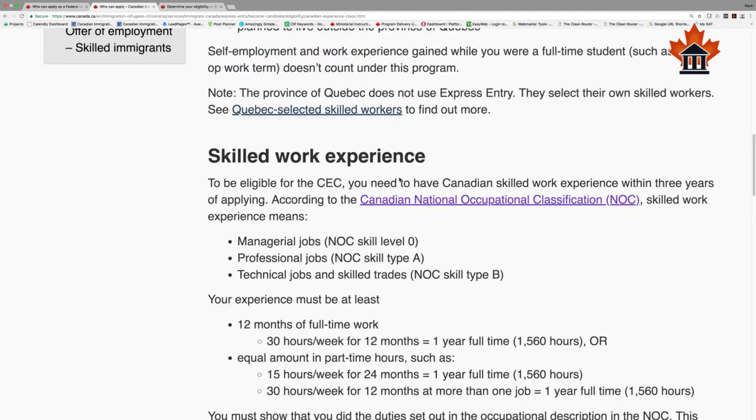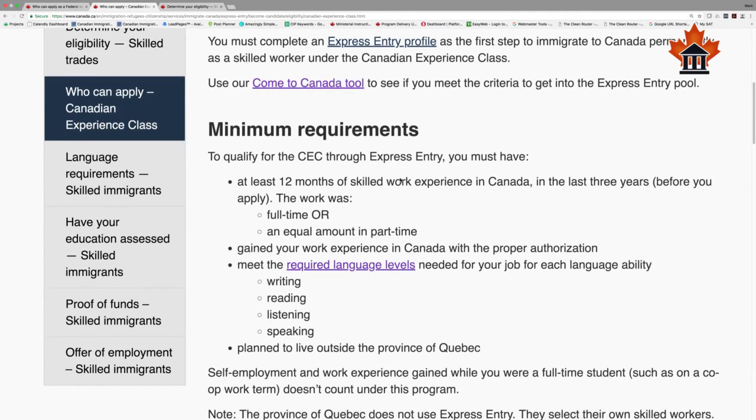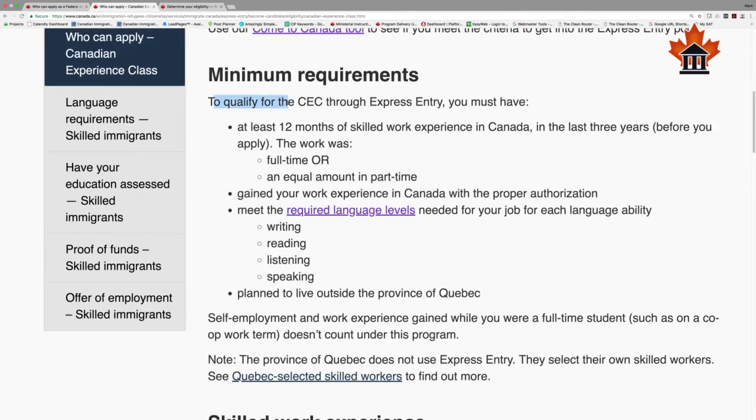One thing I will point out with the Canadian Experience class, when you're looking at the minimum entry criteria here, nowhere does it say that your work experience has to be continuous. In fact, you can have, over a period of 3 years, like it says here, pieces of skilled work experience with different companies in different jobs. As long as they're all skilled, you can combine all of those to form 1 year. So it's not based on anything continuous.